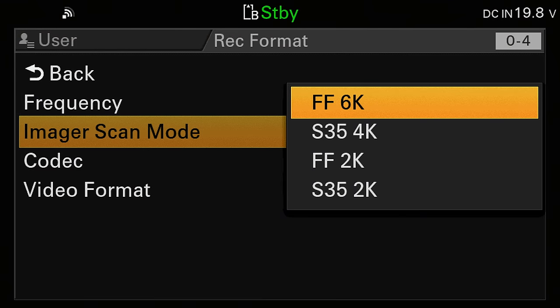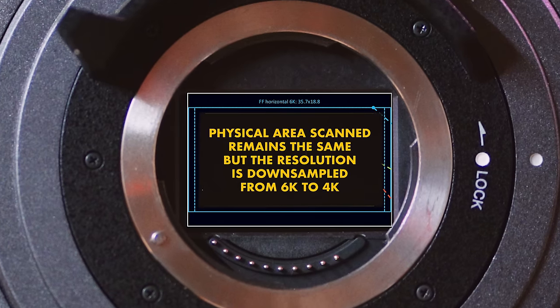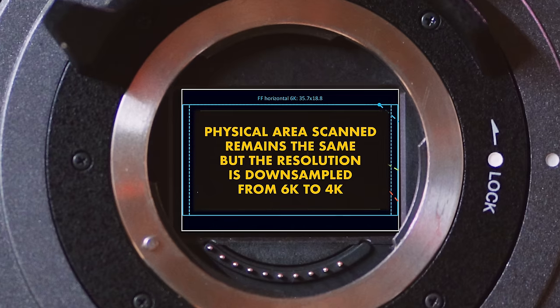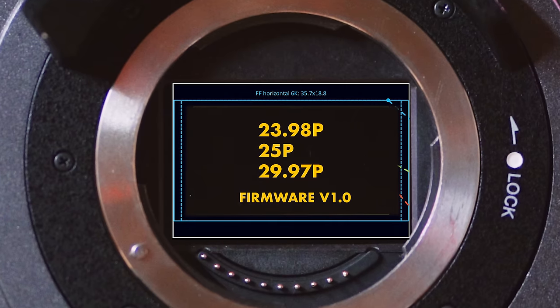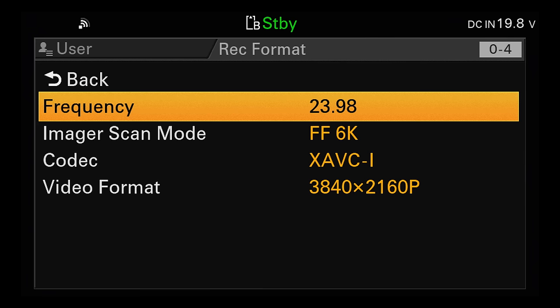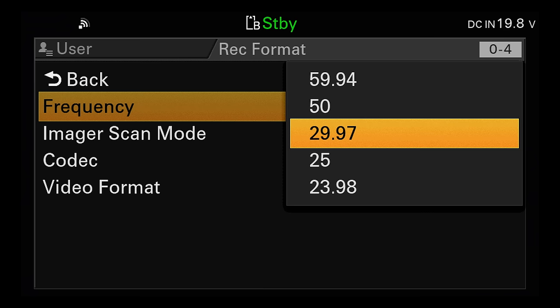So the highest imager scan mode is called FF6K. So that is full frame 6K. It's scanning 6K, but it's not recording 6K. It's downsampling to 4K. It can't record 6K for reasons which I'm not going to get into right now. And in this mode, we can record anything from 24p, 25p, even 30p. That's it. If you want 50p or 60p, we need to drop down to super 35mm crop, which is still 4K, but it's cropping the sensor.